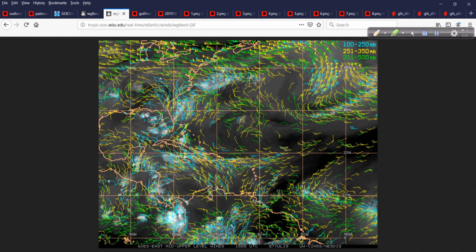Now, let's go to the 200 millibar level and beyond. Actually, this is several layers. You can see that indicated right here. 100 to 250 millibars are the blues, and that's pretty high up. 351 to 500 millibars gets down towards the middle layers of the atmosphere, but it's this blue area right through here up to about 250 millibars or so that I'm interested in.